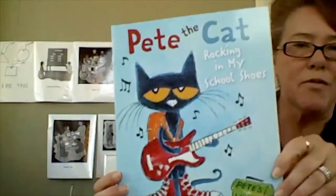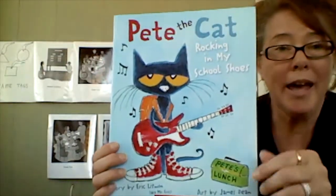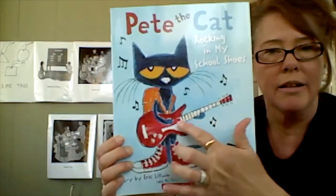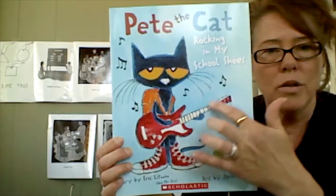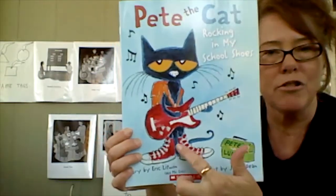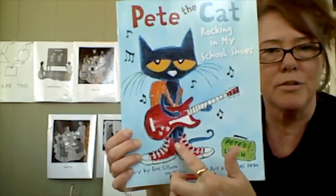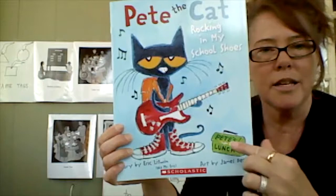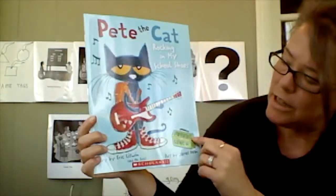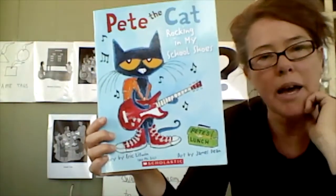So what do you see on the front cover? Do you see the blue cat? And you know his name is Pete. What is he holding? What is that? He's holding a guitar. He has on which color shoes today? He has on his red shoes, doesn't he? It looks like, what is this over here, do you think? You know what it says on it? It says Pete's lunch. I think that's his lunch bag.